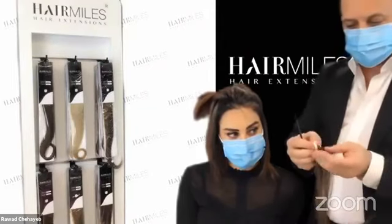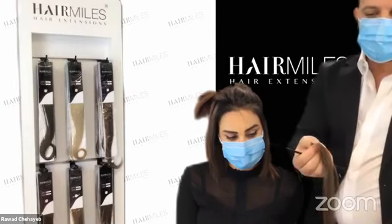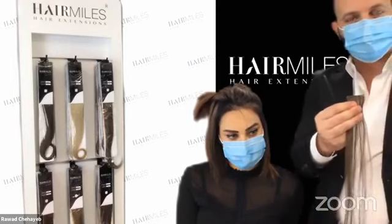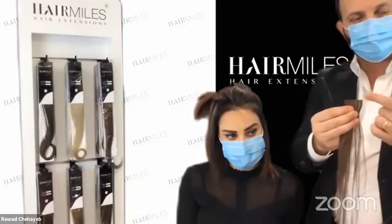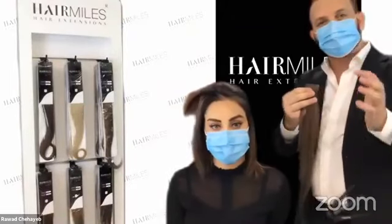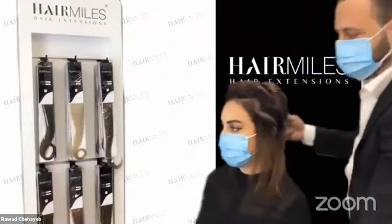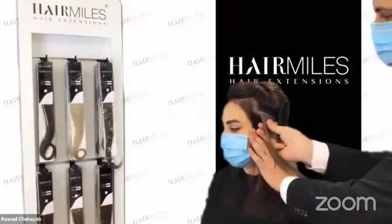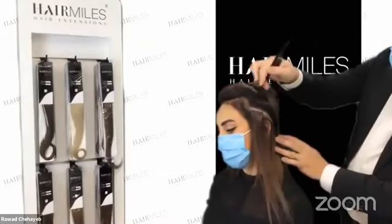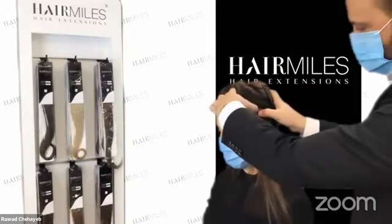Very important point is when we remove the tape from the sticker, you should not touch the tape with your hand. This is very important. When we touch the tape with our hands, it weakens the tape itself and may cause it to fall in the future. Okay, we start from the top, not from the bottom. If you notice, I sectioned her hair sideways, and you will see why in a minute.